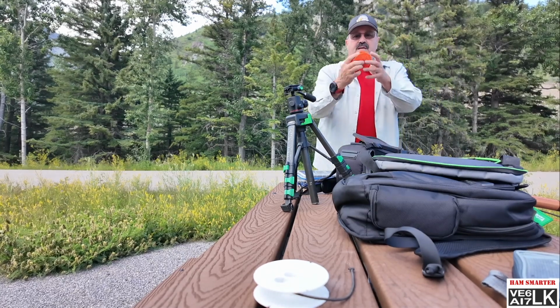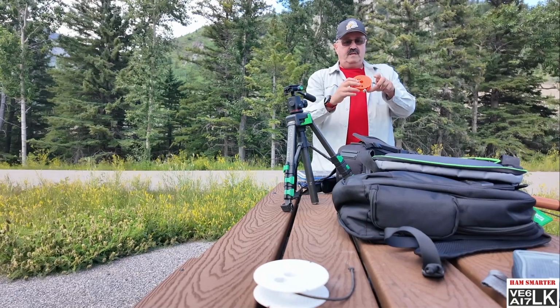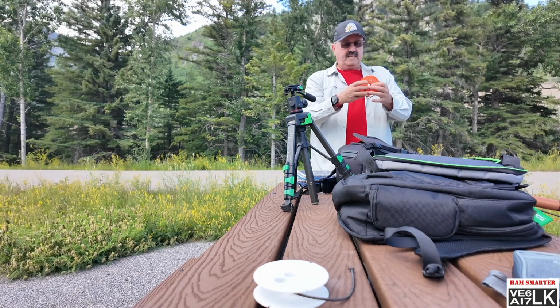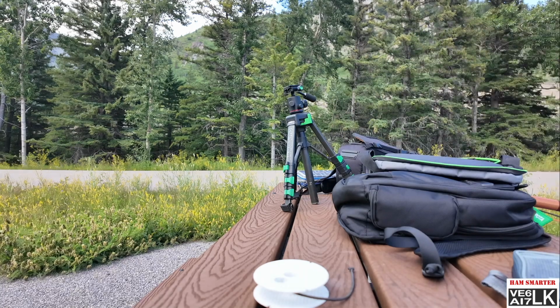Now I'll grab out my little bitty 16-foot RG316, just so that I have a variety of feed lines to play with. Walk over here, hook it up.